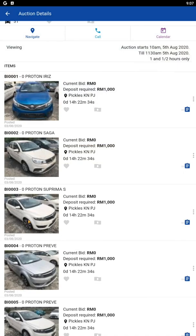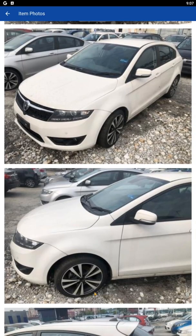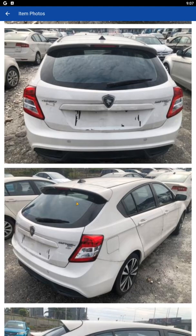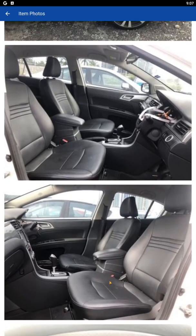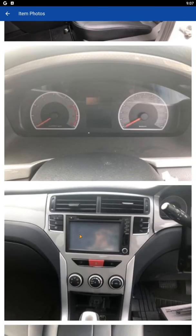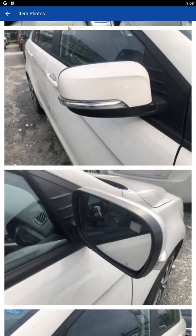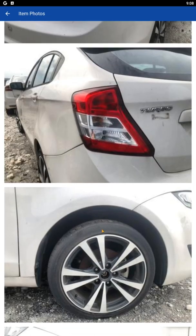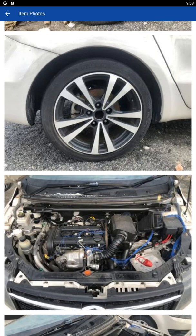Alright, moving on, we have a Proton Suprema S. This Suprema S has the same wheels that we just saw. 17 in size, dual tone, five double spokes. The Suprema S is a sad little car from Proton, you know, it could have been successful, but it just wasn't exported enough. It's missing the steering wheel. It's got the first of many terrible Proton Android-based head units. Got a Suprema S book. The ride handling badge is missing. We're doing something to the engine to test.